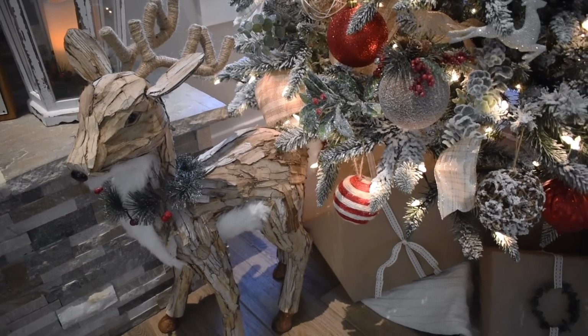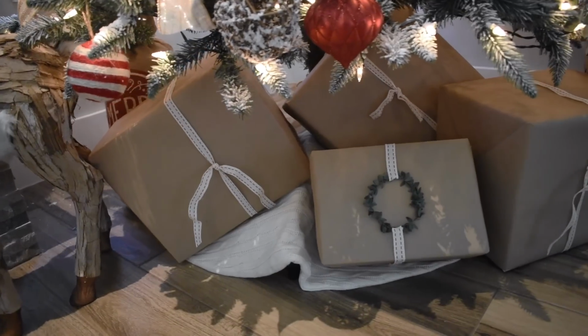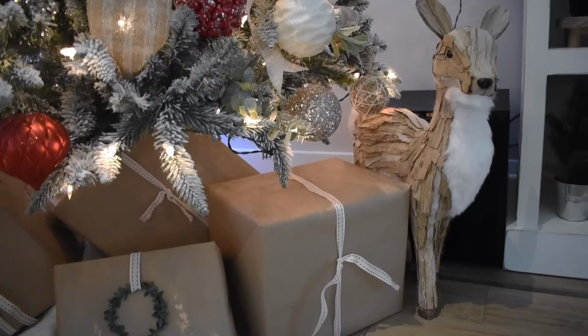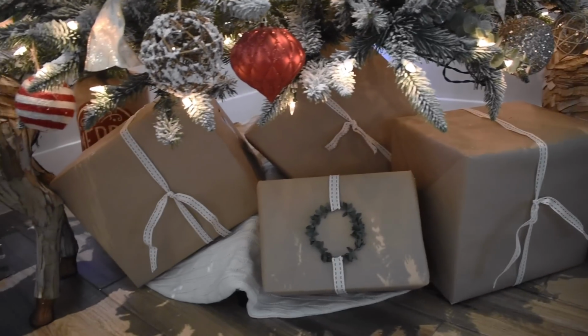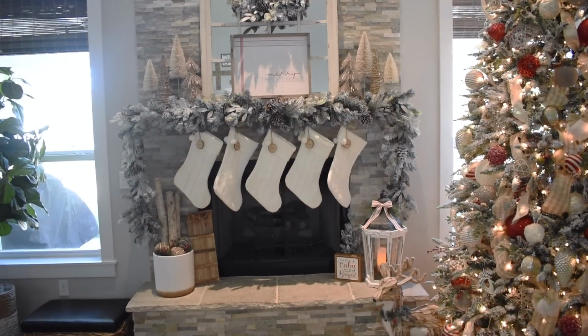These reindeer are one of my favorite decor pieces with the birch wood and the fur on them. They came from Kohl's last year. And then I just have some faux presents wrapped down there to add a little touch. And then I just have a cable knit cream colored tree skirt from Hobby Lobby.